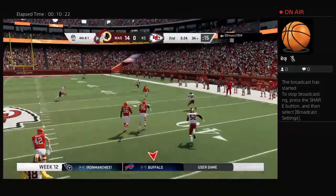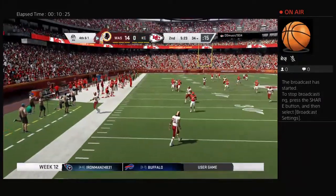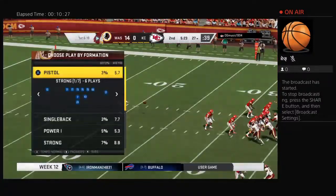And he gets it away, a directional kick going toward the sideline. And no return possible here as they angle this one out of bounds.